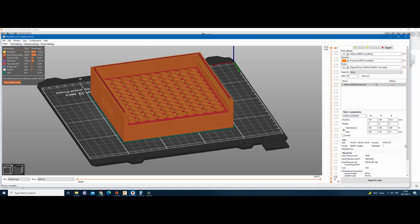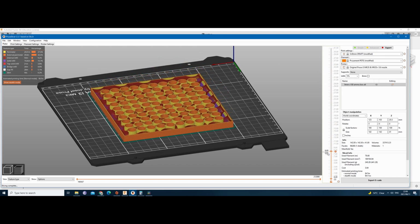And here you can set up everything, from the info to how full it should be. You can see it here. There's a type of infill here. It's not solid, it's only 5% full.